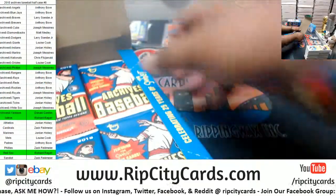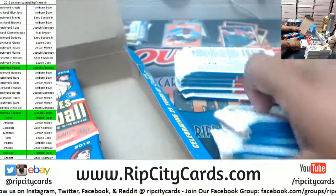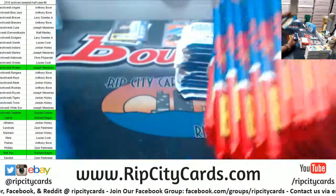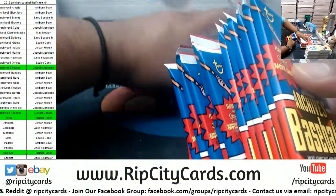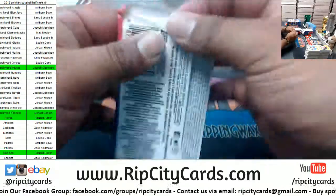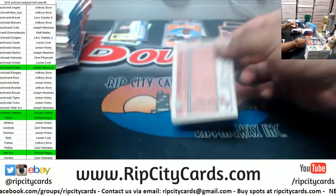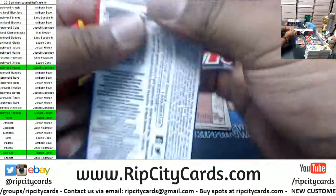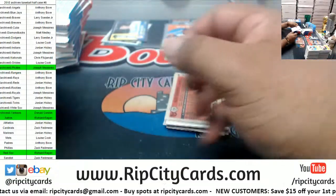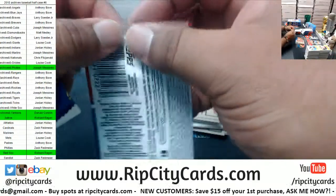On to box 3, 2 autos per box in this. Dude, what if we get another 101? This time autographed? Ooh, that'd be nice. Let's make it happen, Chris Fitz. A little Soto mojo your way.